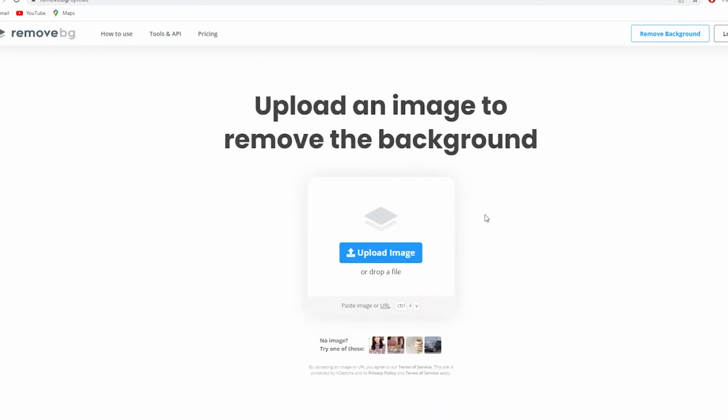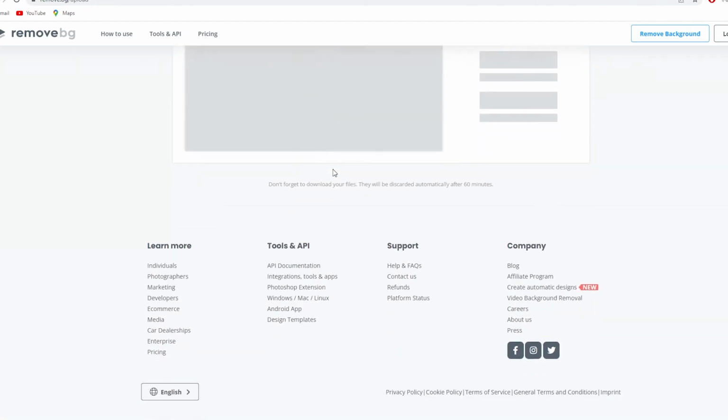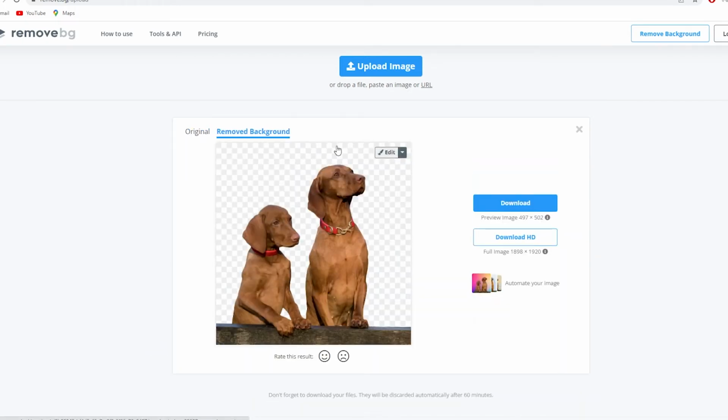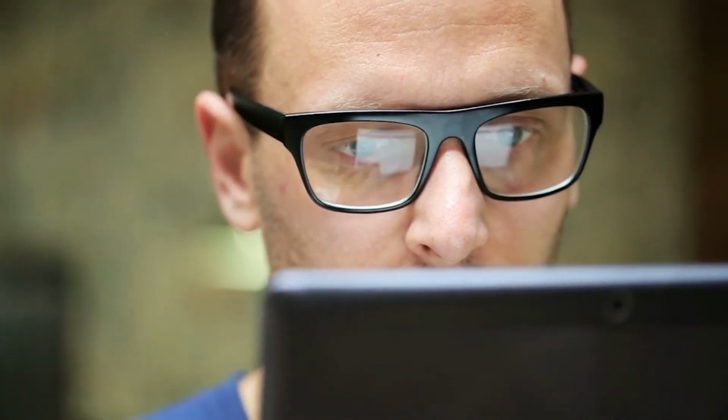Well, on the homepage, you can see a dropbox where you can upload a photo of your choice to erase its background. So I'm going to use this photo as an example. As you can see, it erased the background from this photo in a few seconds. And as you can see on the right side, you can easily download it for free by clicking any of these two links.